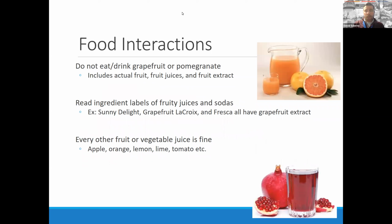All right, now there are a couple of food interactions. If you haven't already, you may meet my colleague. Her name is Paige. She's our transplant dietitian, and she'll usually give you a good overview right at the time of the surgery of foods that you are good to eat after a transplant. From a pharmacy perspective, there's just a couple of things that can interact with the medicines that we're going to use. And I have those things listed here on the slide.